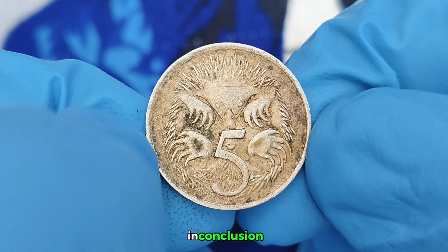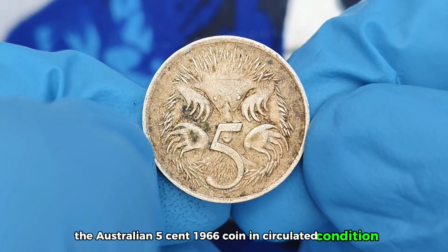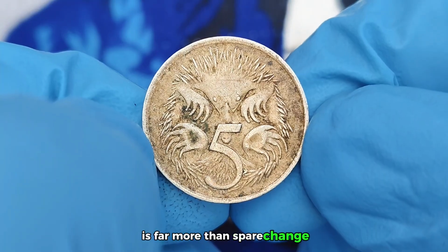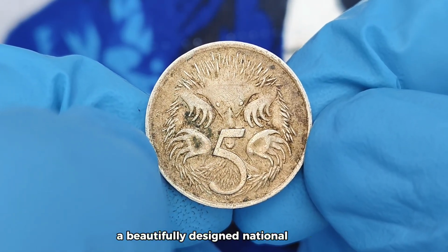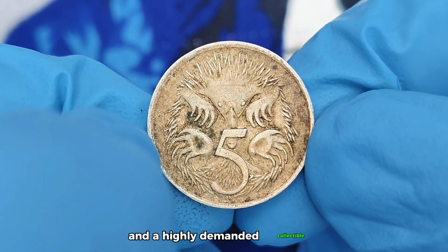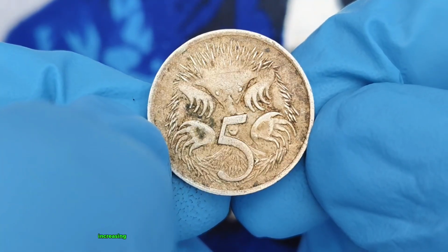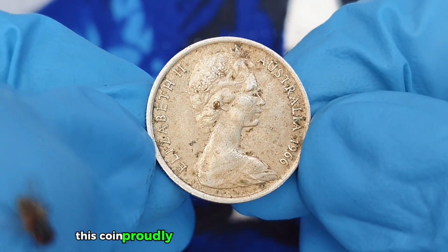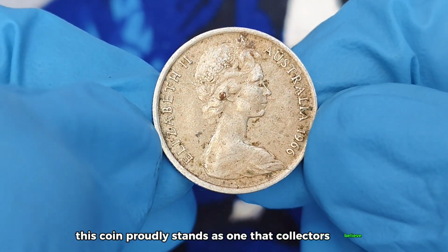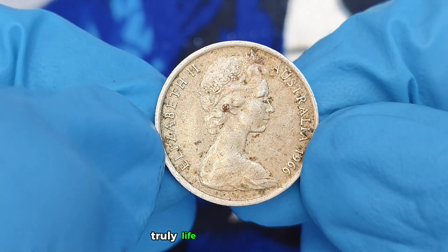In conclusion, the Australian 5-cent 1966 coin in circulated condition is far more than spare change. It is a historic first-year issue, a beautifully designed national symbol, and a highly demanded collectible with strong market presence. With its powerful story, increasing recognition, and exciting value potential, this coin proudly stands as one that collectors believe could one day help turn small change into something truly life-changing.